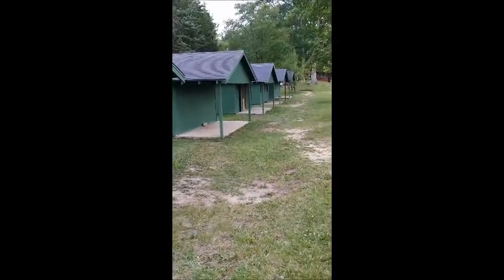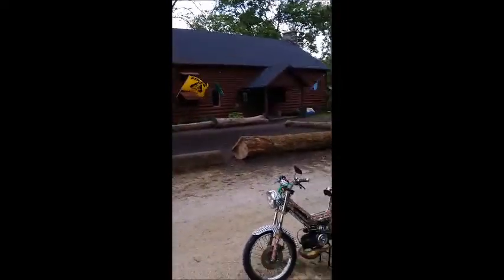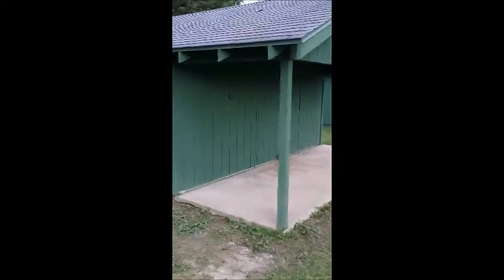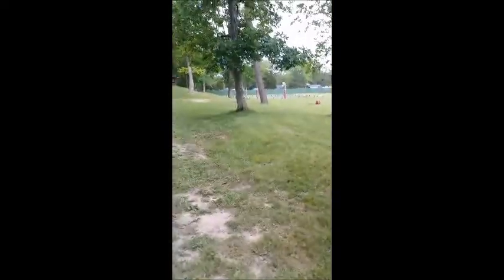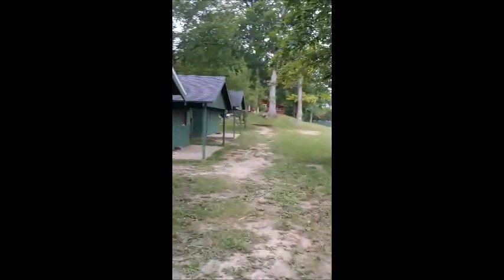Okay, let's check out some of these cabins. There's actually five on this row here, and there's some over here. There's more than it looks like. I think there's more than nine. I always thought there was like 20. Some of them look to be shut off at the moment. I am just dying to know if these still have scribbles on the wall from when I went here. Boy. Let's go check one out.